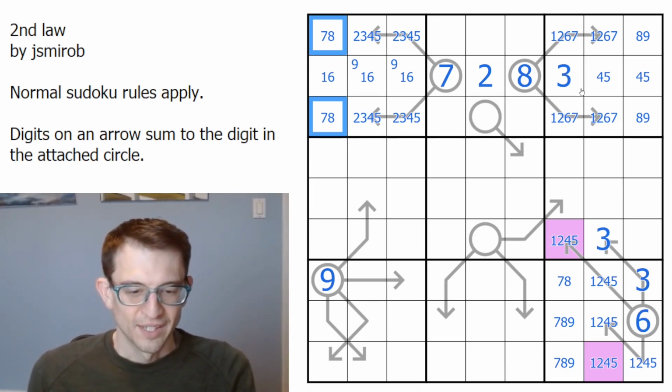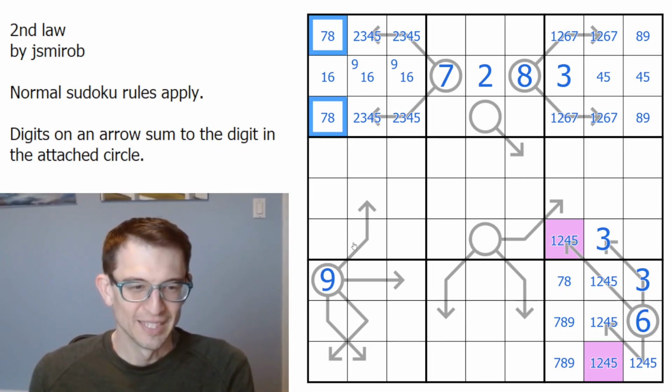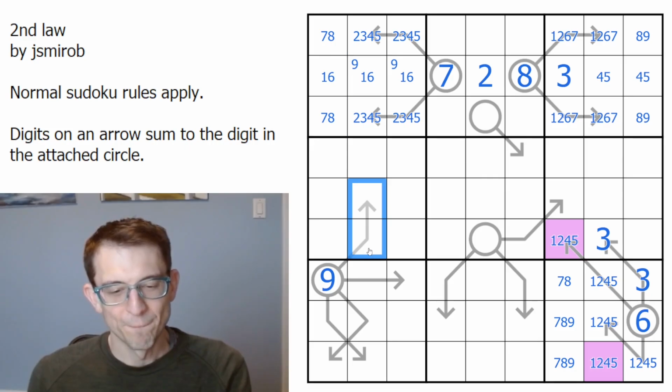But the next step here now, it's actually not Sudoku, so I shouldn't have told you to pause just then. At least for me, it's not Sudoku. The next step here is to think about this arrow. Why this arrow?